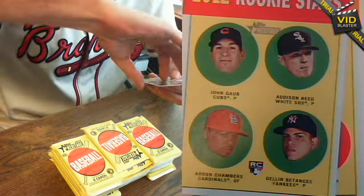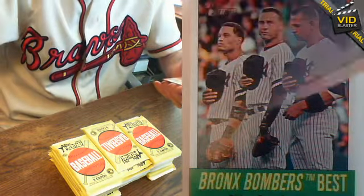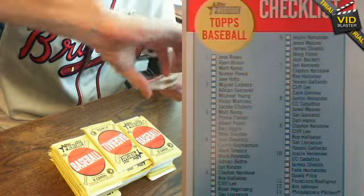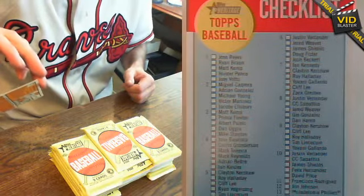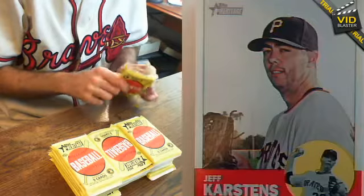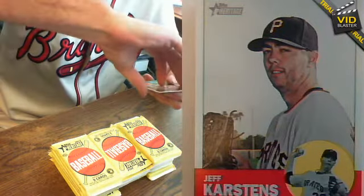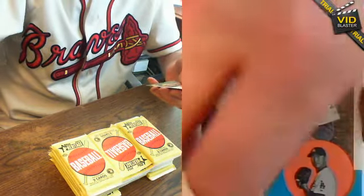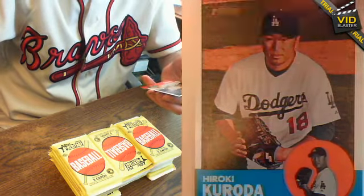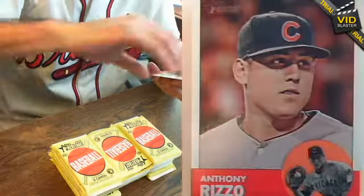We got Brock's Bombers, Robinson Cano. A checklist. And what's that? Jeff Karstens, yes, Karstens for the Pittsburgh Pirates. Hiroki Kuroda. Daniel Murphy for the Mets. Anthony Rizzo for the Cubs.